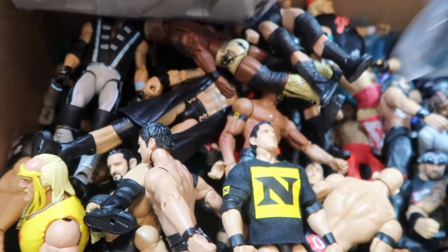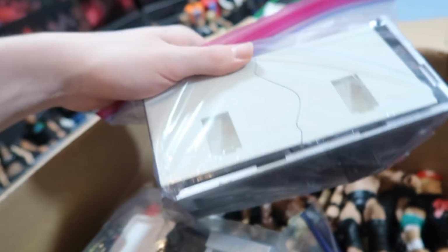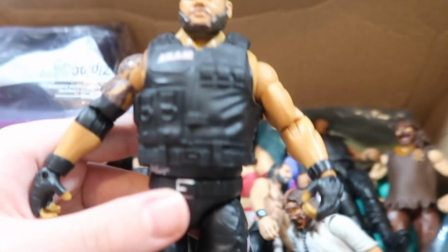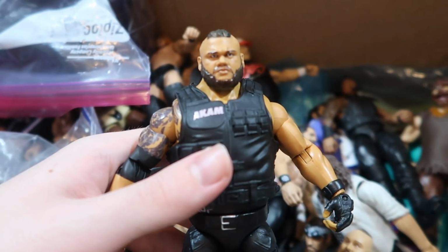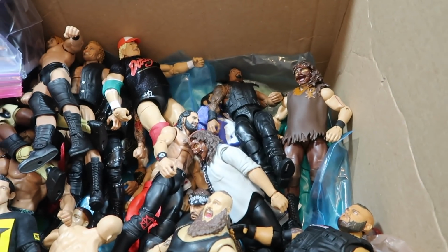But yeah, we got a ton of accessories in here, also like ladders and chairs and belts. We got the Smackdown announcers table and chairs. I have so many of those announcer chairs now. And we got the Authors of Pain. The other Author of Pain is in here too. I don't know. Oh, it even says it on the vest. So this is Akim. Otherwise I wouldn't know which one is which.